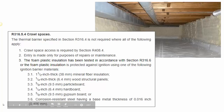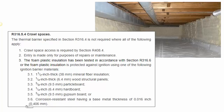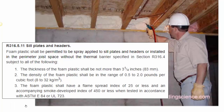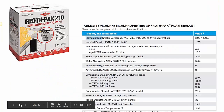Any questions on the crawls and the attics before I move on to the one exception that we want to address? Then I think I've got about 5 more minutes of stuff, and then we'll end. I apologize, we're going a little over today. So sill plates and headers. We just read section 5. So point 3, point 4, and now I'm jumping to point 11.